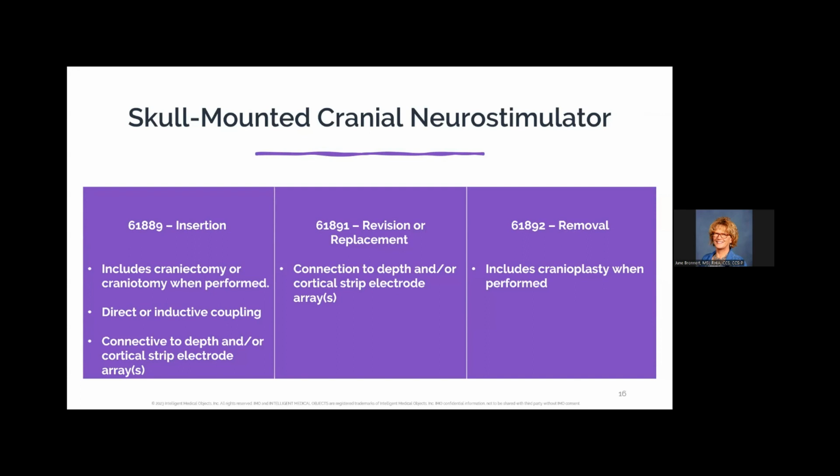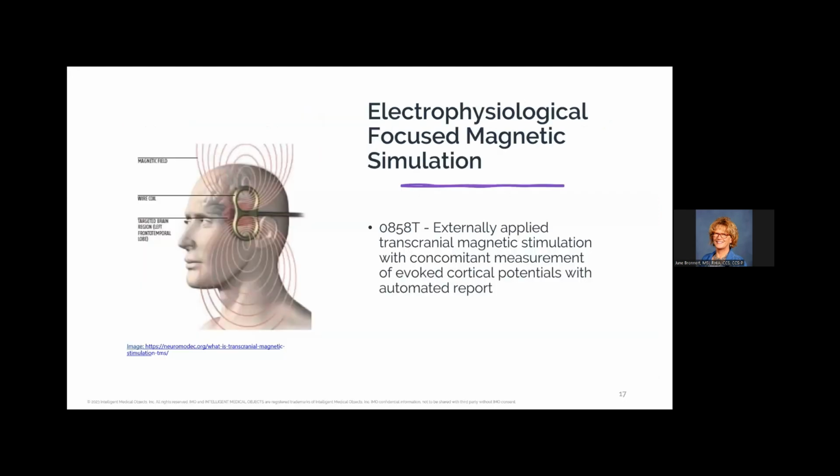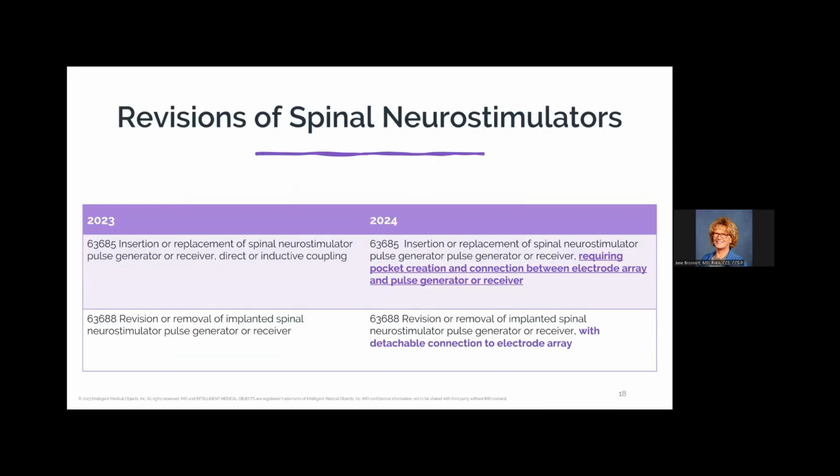We will next look at another type of brain stimulation, electrophysiological focused magnetic stimulation. The transcranial electromagnetic stimulation is applied externally to induce neural activity in the brain. A single transcranial stimulus induces a time-varying electric field in the brain that may evoke action potentials in cortical neurons. The evoked cortical potentials are measured with the goal of providing clinical insight into brain function for individuals with existing brain disease. Next, we will move on to revisions for spinal neurostimulators.